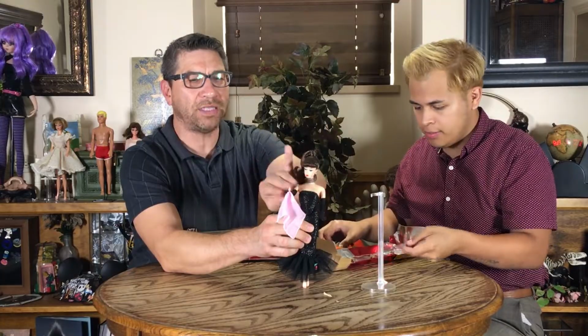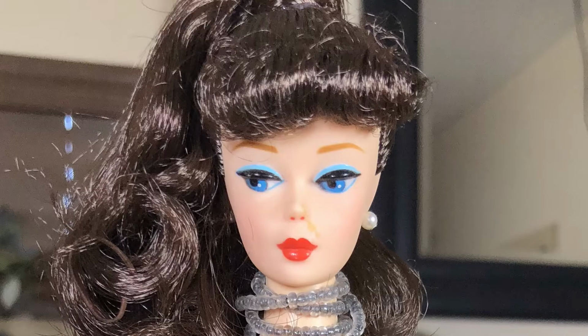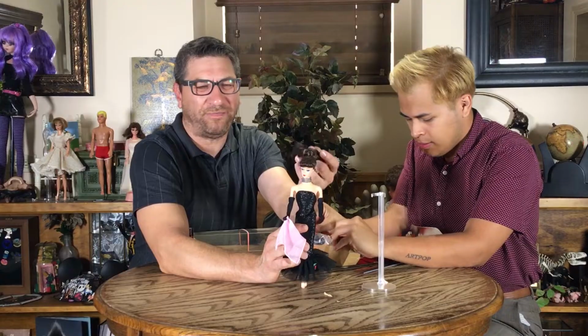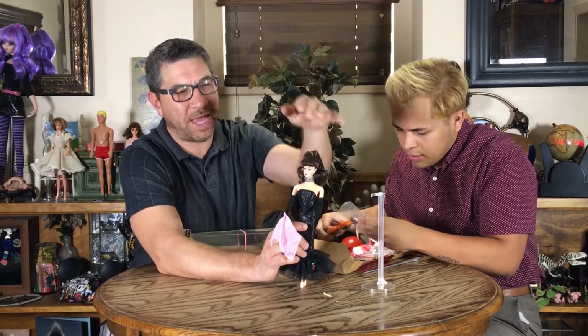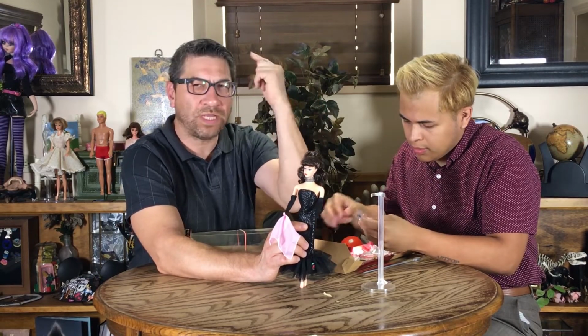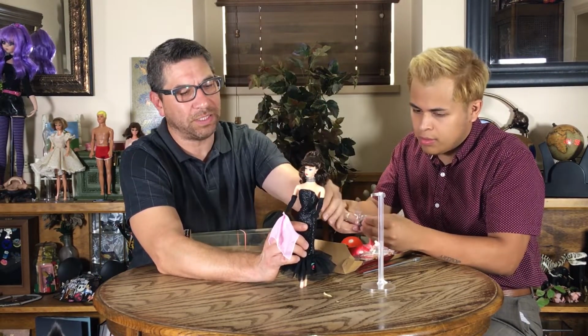I love her bangs. Another feature that they added was more bangs. So I believe she looks more like the number 4, 5, 6, 7 series, the older ones where they started making bigger bangs in front. The old ones had really tight, twisted bangs, really pretty tight bangs.